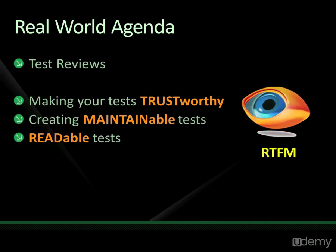I want to talk a bit more formally about test reviews and things to look for. What we've done so far is look at tests and I randomly said things, but there is a system to the whole idea. There is a list of things that I look for. First we're going to talk about test reviews, and then the three pillars of what, to me, make good tests.